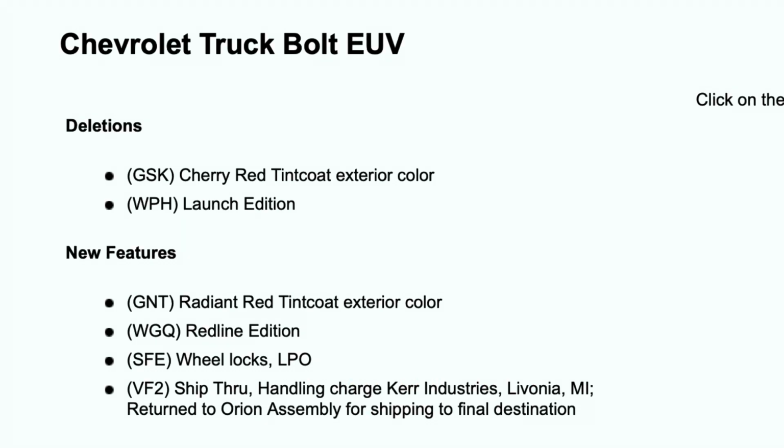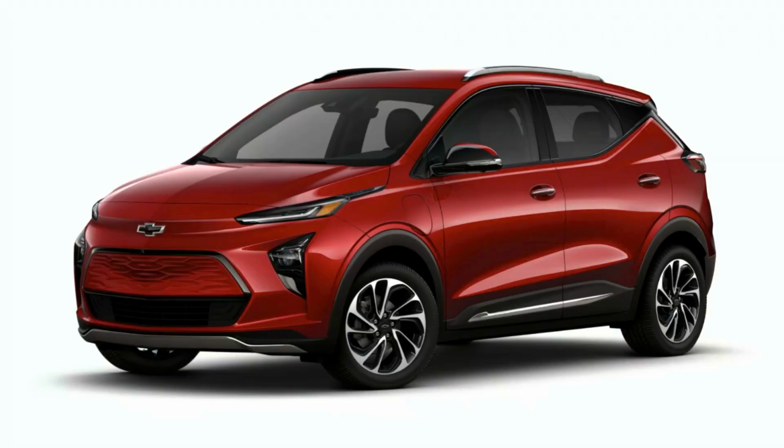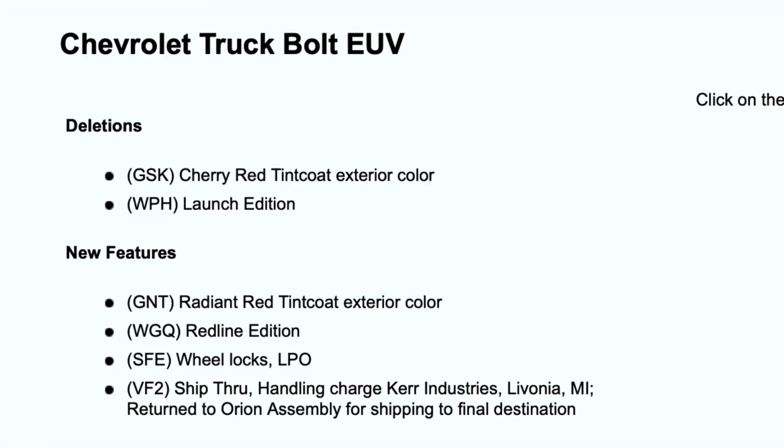So now we've covered the EV, let's dive into the EUV. Now the same Cherry Red Tintcoat is being deleted and replaced by that same Radiant Red color. And also for the 23 model year, the Launch Edition is going away because, as you guys know, the 2022 was the first model year for the EUV, even though it's been out for I think over one full calendar year now. That was the first model year for the vehicle. So the Launch Edition is going away for the second model year of this vehicle and being replaced by actually a different edition, and that is the Redline Edition.